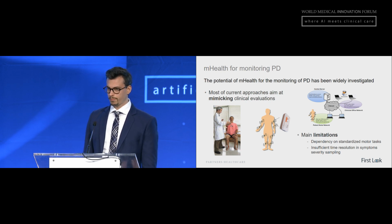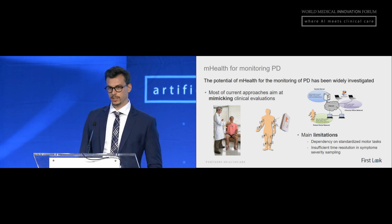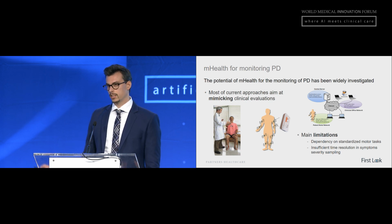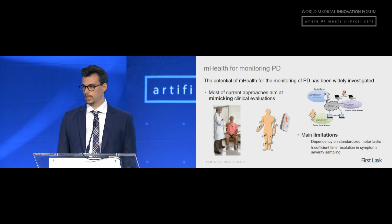We also tried to bring this system into the patient's home using a remote assessment tool based on the cloud and on wearables. But the main limitation of this approach, which has been used a lot also by other research groups, is that it's still based on the performance of these standardized tasks that are not really convenient for the subject, because they need to sit there and perform these tasks multiple times within the day if you really want to capture the fluctuations in the symptoms. And also, if they do so, it's not always true that we are able to capture the really fast fluctuations in some of the symptoms.